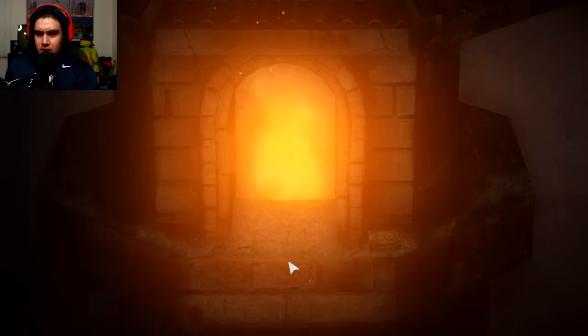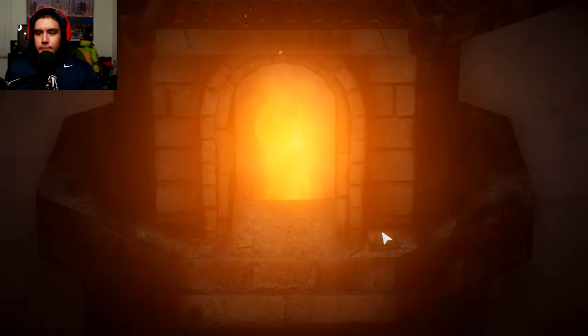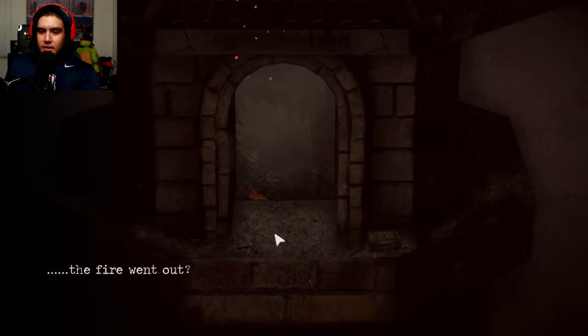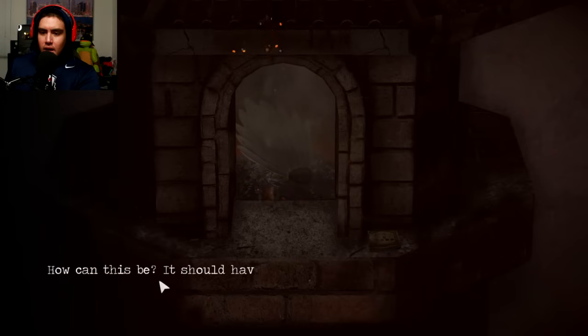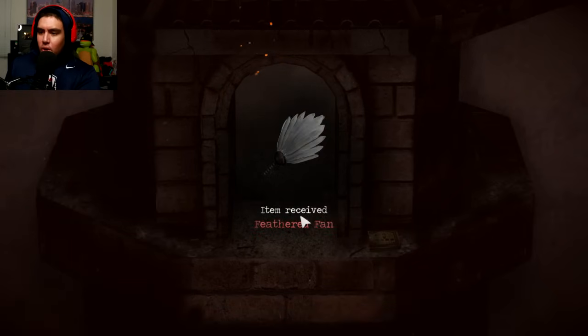Let's throw our money. Oh, otherworldly spirits, I offer this money to ask for your protection. Yeah! The fire went out. The furnace has suddenly gone cold. Is something in there? How can this be? It should have been reduced to ashes if it was inside. It's the fan that we need that guy with the long tongue to hold.